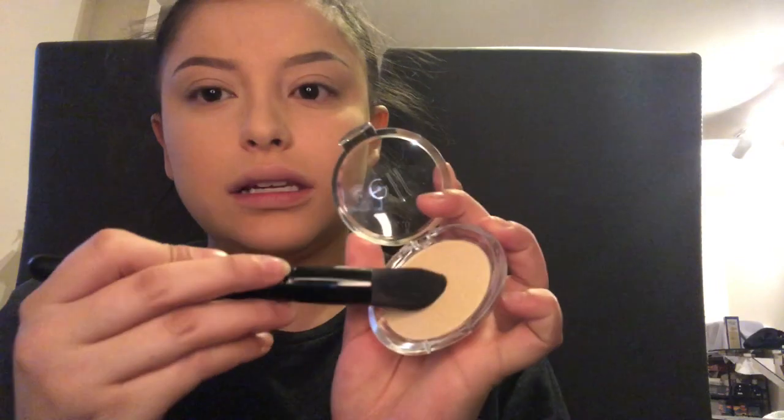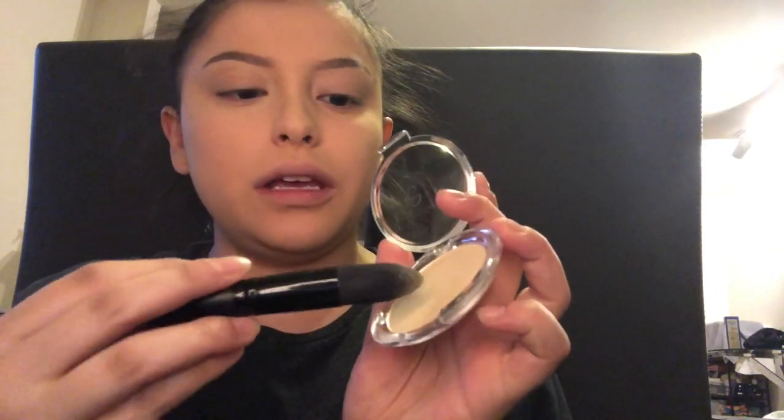So this is the e.l.f. highlighter. I saw it and I was like, ooh, that's kind of cute. That's kind of pretty. We're gonna dip it on in there just a little bit, because I know highlighter is tricky? I don't know. Okay. Get some more.